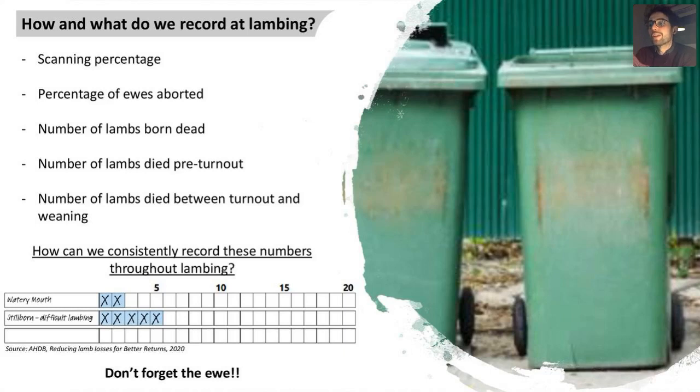Now, this is incredibly difficult at lambing. We're all very busy, and there are multiple ways of recording this data. And especially initially, I would always suggest that we do not concentrate on these minutiae. I would really go broad.